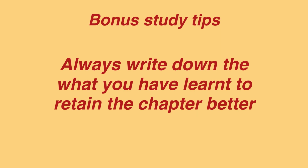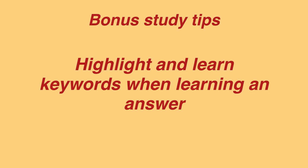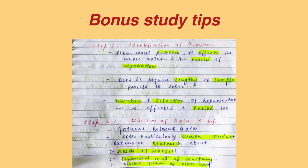I've also got a few bonus study tips for you. So the first thing is to always write down what you have learned to retain the chapter better. Once you have learned everything, you just write it down. So while you're writing an answer, make sure that you highlight the important keywords to score more. So my friend did this. I just took a picture and showed it to you right here. You can have a look at how it is done and you can use this in your examination as well.